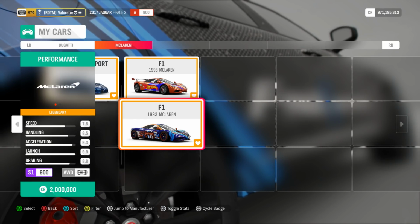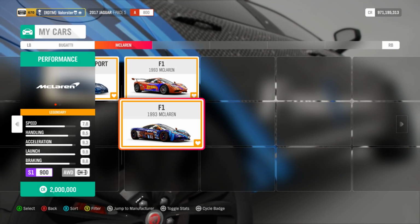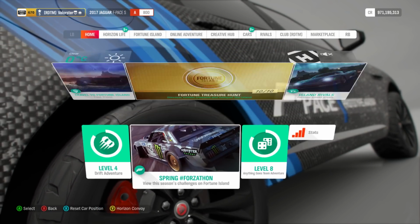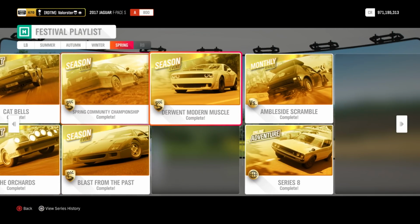That's a new design. Here is also a new design from Hex 77. So if you like, you can download the tune or the design and use that car. Now the next one, we will go over the PR stunts.